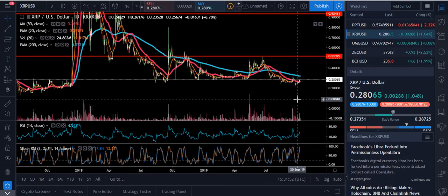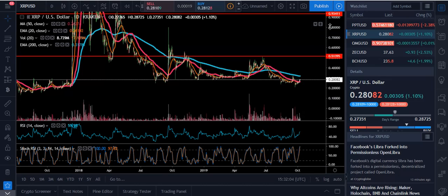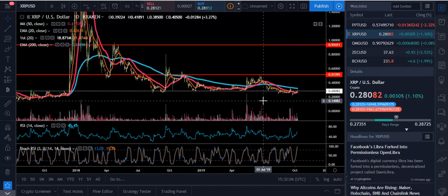And I remember when it was the last alt season, Bitcoin dominance was down around that 40, 45 mark. So it's something that we do want to pay attention to, guys. It's important for us. But whenever you're looking at these things, you always want to have confirmation. I can't overemphasize that enough. Confirmation is key, right? So, guys, I wanted to bring you a quick one here.